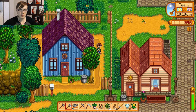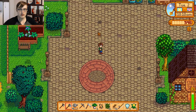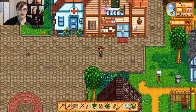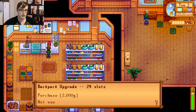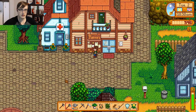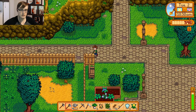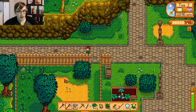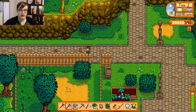Actually, before I go back to the farm, I would like to take a look at the store and see how much it's gonna cost to get that inventory expansion. 2,000, so not too bad, actually. So let's quickly run back home. There we go, E. That's what it is. Crafting. It needs 50 wood. Alright, that'll take 2 seconds to grab.